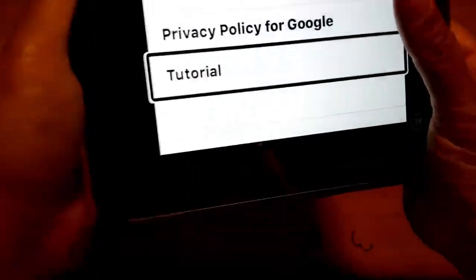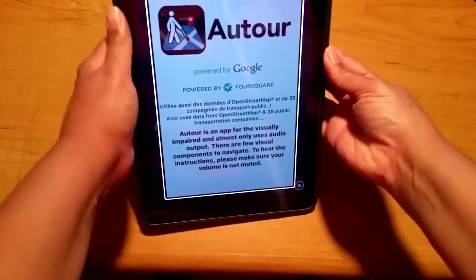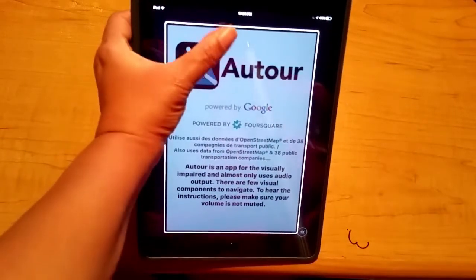And I just want to see if that ticking has now changed to beeps. Let's see. In radar mode, Autour plays a continuous ticking sound and announces places around you. Now, tap the screen to start sweeping.